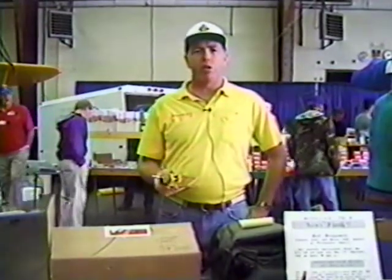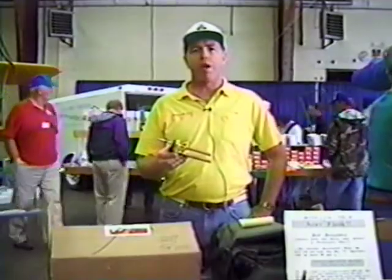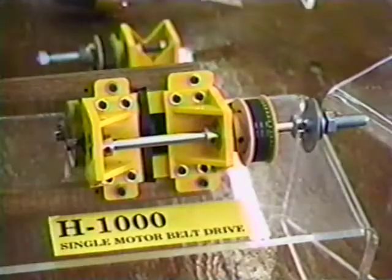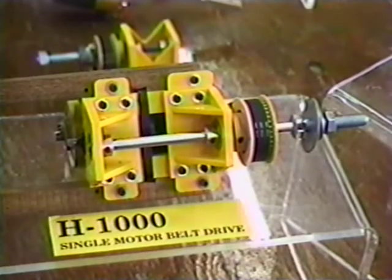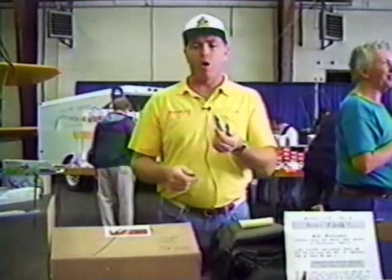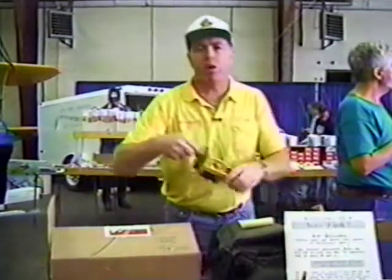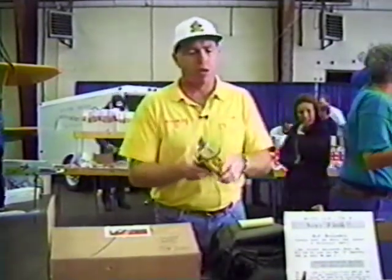On Long Island, New York, I'm a manufacturer and distributor of belt drives and gear drives for electric model flight. The one that I have in my hand is a smaller belt drive for 10 to 18 cell airplanes, and then I have an even smaller gearbox for Speed 400 type work, and then much larger belt drives for quarter scale airplanes such as Keith Shaw's Bearcat, which you'll probably see fly in the video. We also have various model airplane designs.